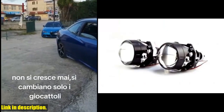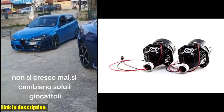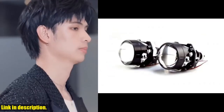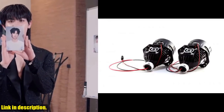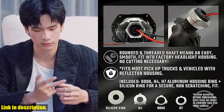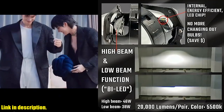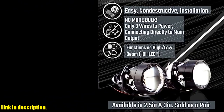Hey there, automotive enthusiasts. Today we're taking a closer look at the DDM Tuning 2.5 Bi-LED Projectors, the ultimate choice for those seeking top-notch performance and reliability on the road. One of the standout benefits of these projectors is their simplified installation process. With fewer components required, installing DDM Bi-LED projectors is a breeze compared to the complex wiring harnesses associated with HID projectors. Say goodbye to tedious installations and hello to hassle-free upgrades that get you on the road in no time.